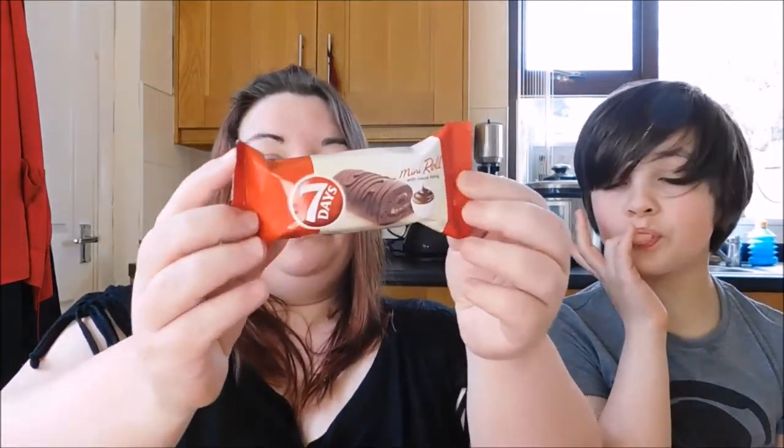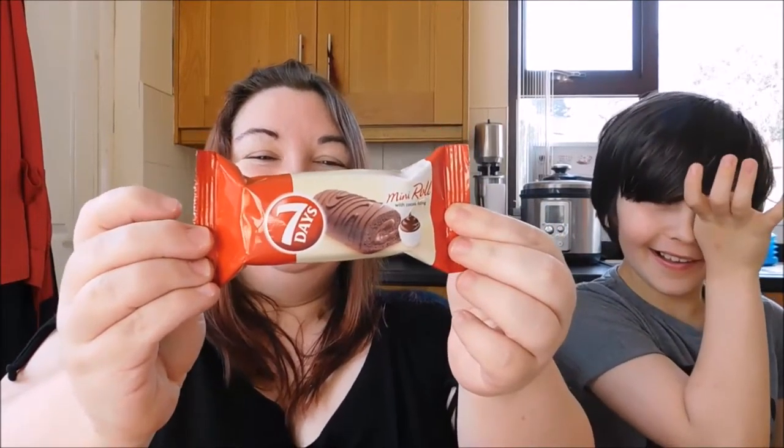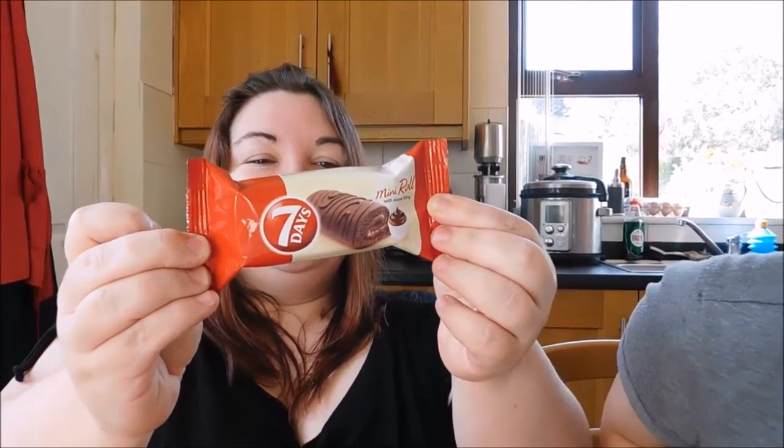Can we try this? Go on then. This is just a mini roll. It says 7 a day. 7 days. Oh. So, unless it's a Craig David song. What? People who are my age will understand what I mean.